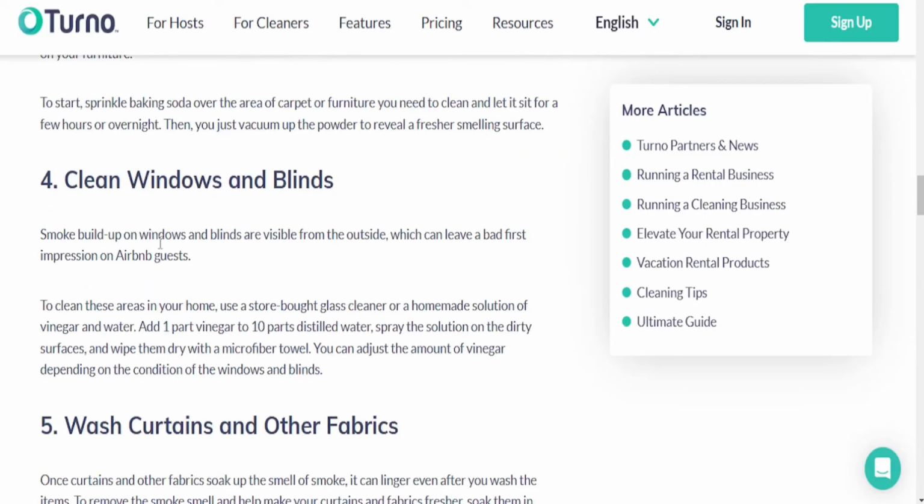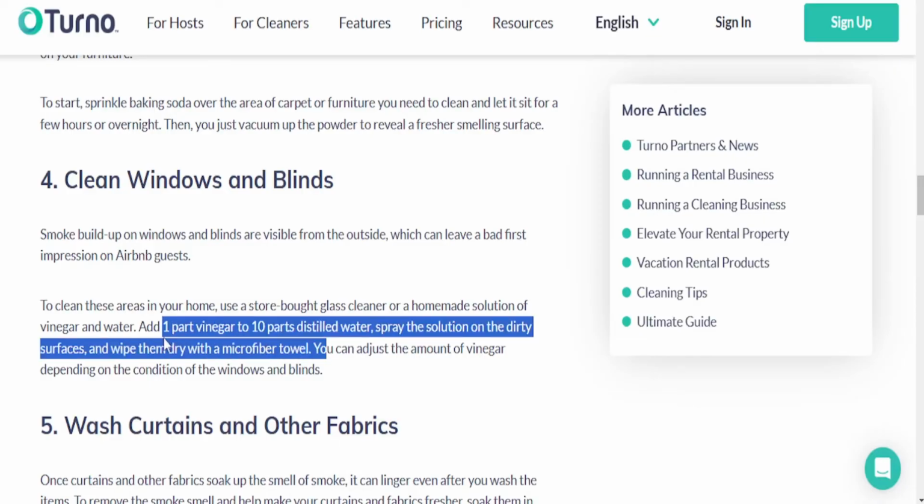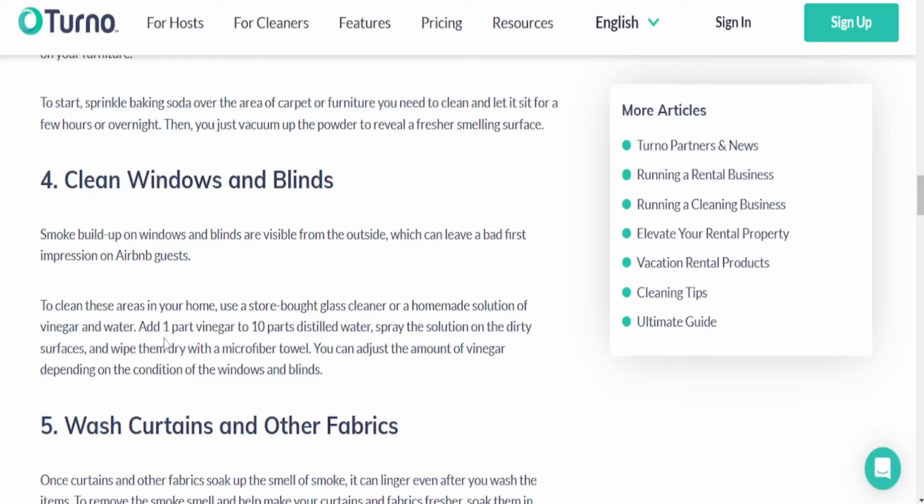And another thing you can do is clean the windows and blinds, because smoke actually leaves a visible film on windows and blinds. So you want to mix 1 part vinegar with 10 parts distilled water, spray it on, and wipe it with a microfiber cloth. Okay? You don't want to scratch your windows, right? Adjust the vinegar concentration based on how much residue has built up.